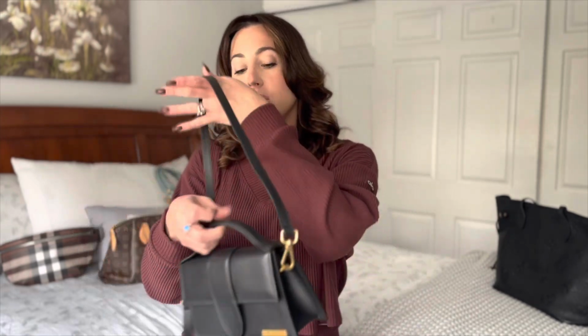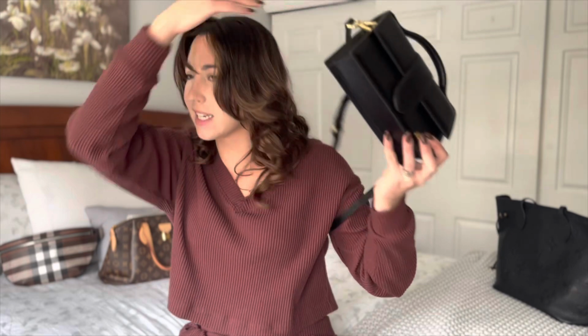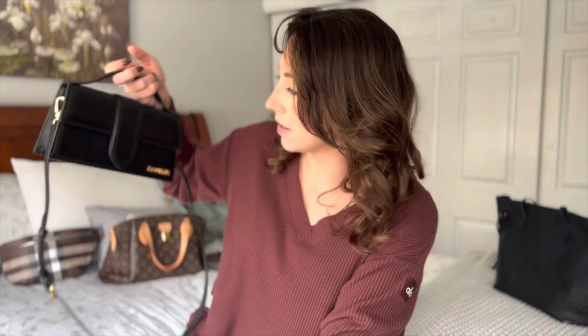So if you don't want to use it for a date night, little wedding top handle, then you can use it as more of a practical, running errands, going to get some coffee bag. So I really always like a bag that has at least 2 different types of options to wear the bag, because you just feel like you're getting more of your cost per wear out of that bag.